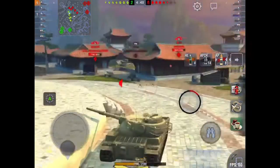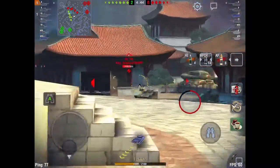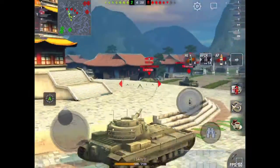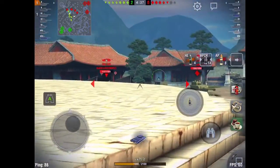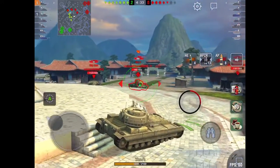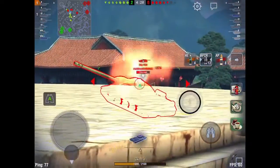Unfortunately, we bounced the cupola of the KV-4, and just try to wait for the Object to come out again. He doesn't, so I try to make a bold play here. I'm still on APCR, which is another bit of bad play by me. I should have switched back to AP. This APCR is a bit unnecessary, but in the heat of battle, sometimes I forget to switch ammo.